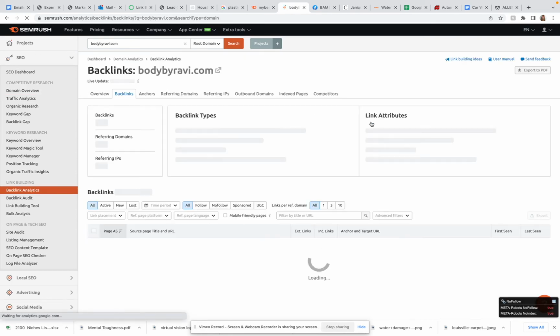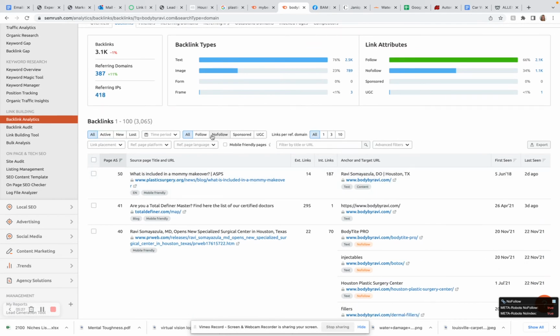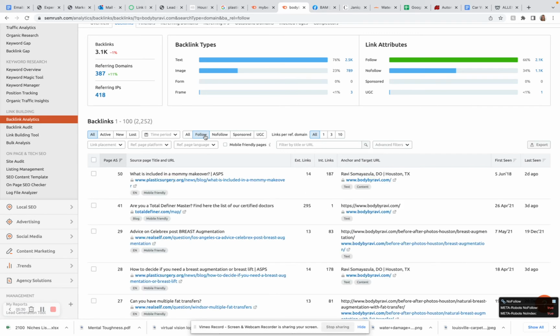And so right here, we can see they have around 3,100 backlinks. But as you see right here, 66% of those backlinks are do follow backlinks. No follow backlinks are good, but in the end, the do follow backlinks are going to be what bring actual power to your site. So you're going to want to focus on these backlinks. Here, I'm just going to only look at the do follow backlinks.